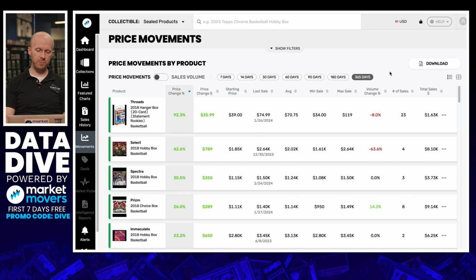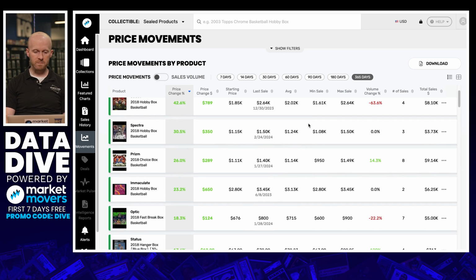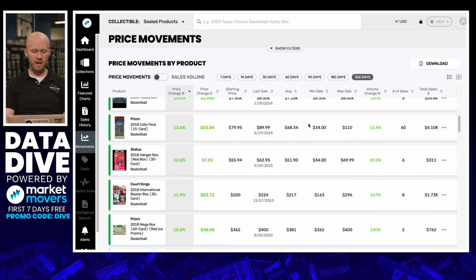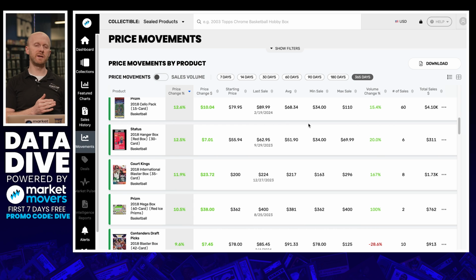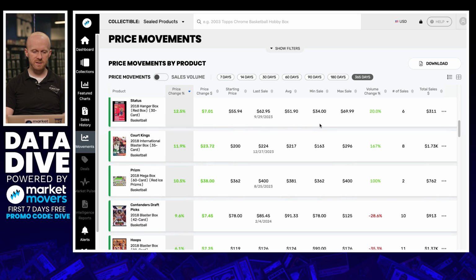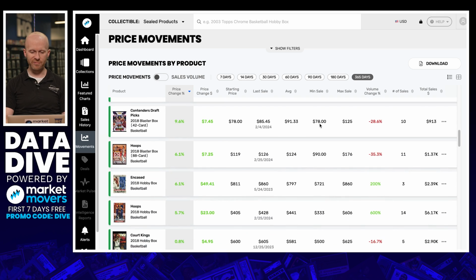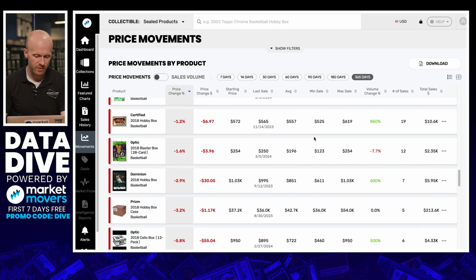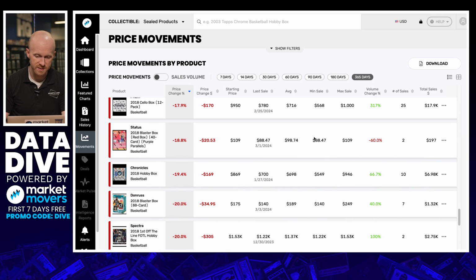And I'm looking at the last 365 days, and you can see from this 2018 draft class, many of these are up. And when you're looking at the last year, if you compare that to the card market overall, almost all cards are down in price. Basketball cards, notably and significantly, are quite a bit down in price overall across all the cards. So when you're looking at these sealed products, you're seeing something very, very different. Now, some of these are down, and those are the ones that I'd actually be somewhat interested in when I'm looking at these charts.